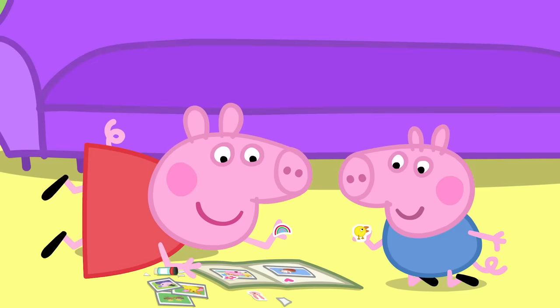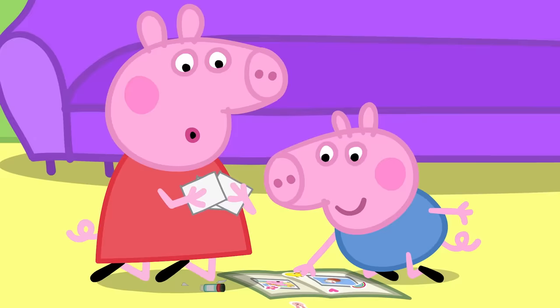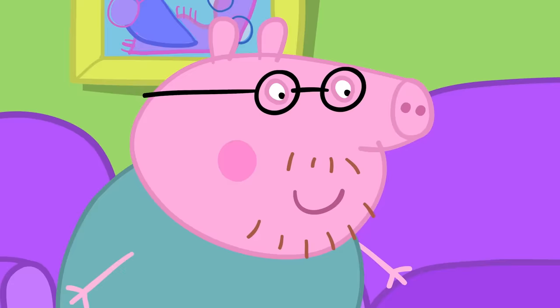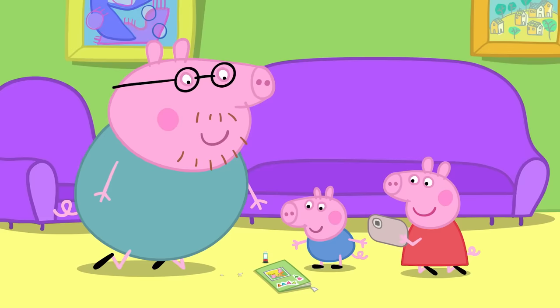Cheese! Peppa and George are sticking all the photos from the day into a scrapbook. Look at this one, George. But some of the photos are blurry. Oh. The photos don't have to be perfect. They just have to remind you of a lovely day. Everyone loves taking photos, and everyone has had a very lovely day.